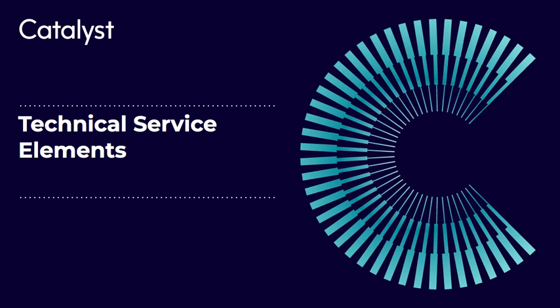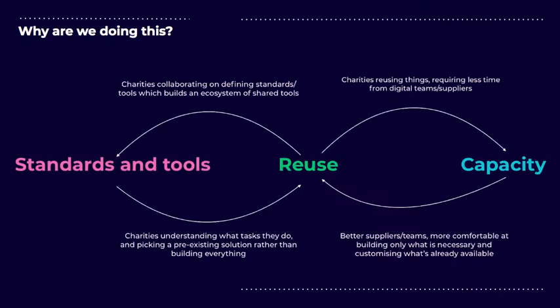Hi, I'm Chris from Cast, and I'm going to give you a very brief overview of the work we're putting out to tender for developing reusable products and parts of services. Hopefully this will give you a bit more information about the work and help you decide if you'd like to tender for it. First of all, why are we doing this?